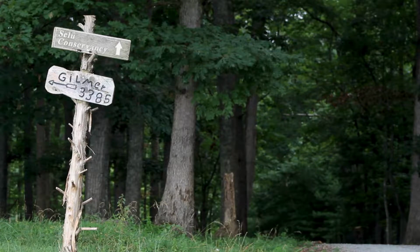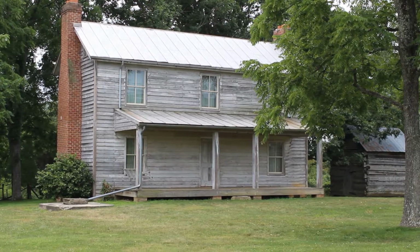You will first see a 2-story 1930s style house. This house is available to be shown during tours.